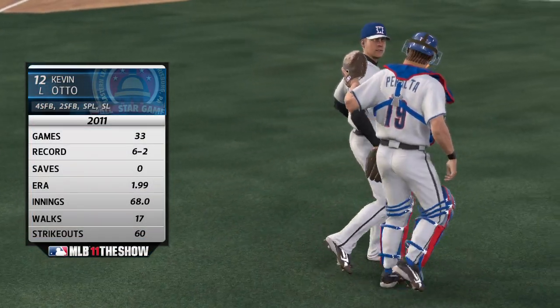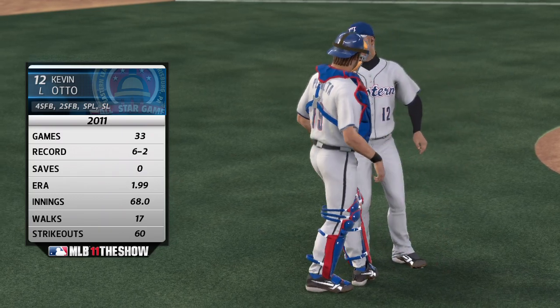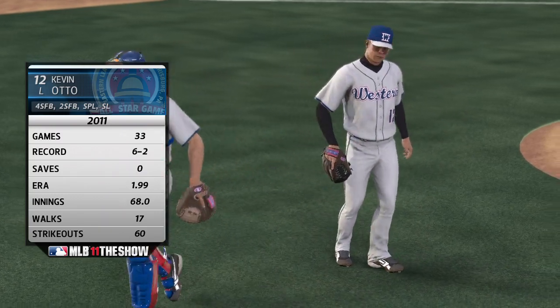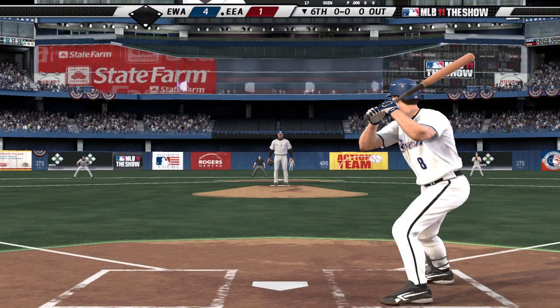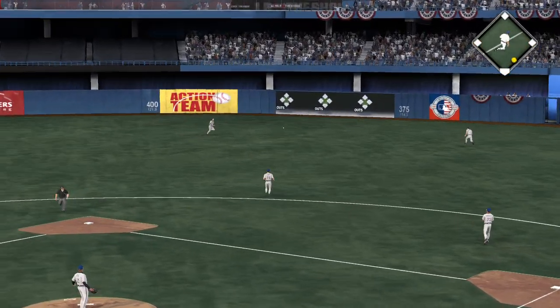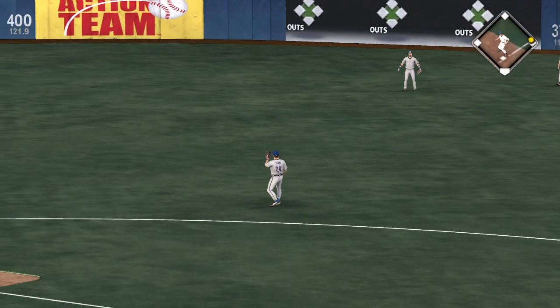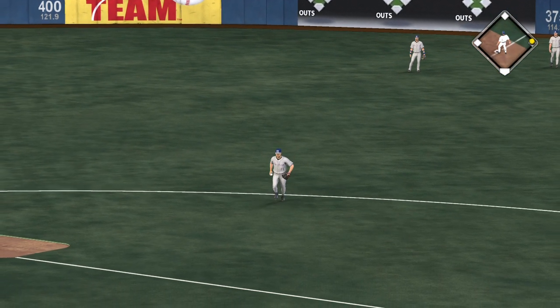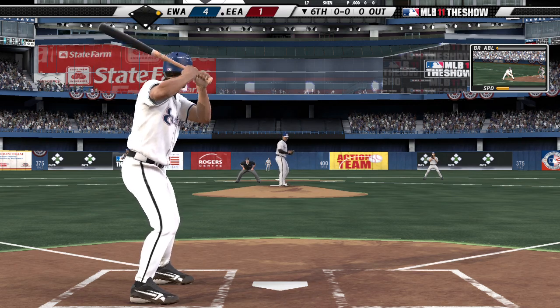Kevin Otto will come on now as he'll start out the bottom of the 6th. Number 8 will step in. He doubled and later scored his last time. Now a ball lined toward right center. And that's a base hit. Number 11 will be the batter. A couple of singles to his credit thus far.